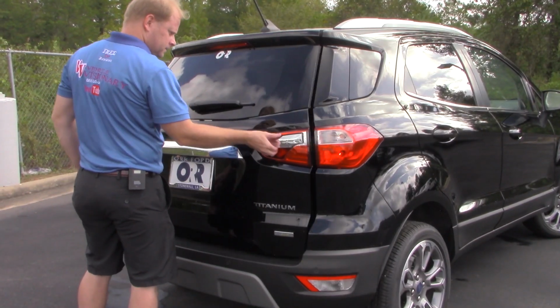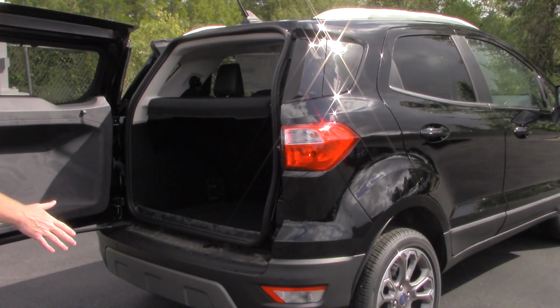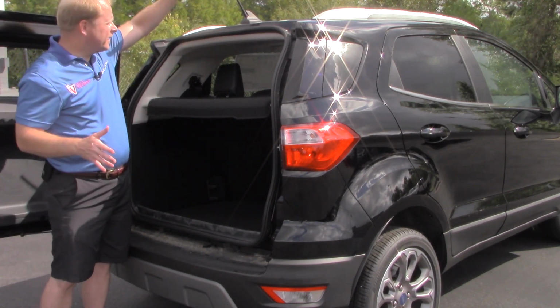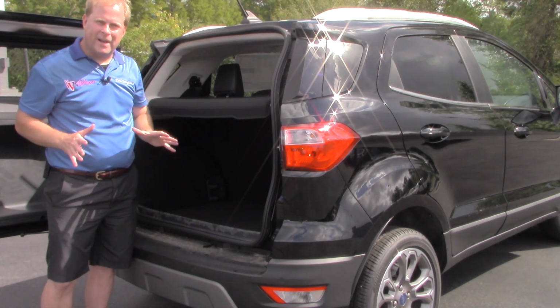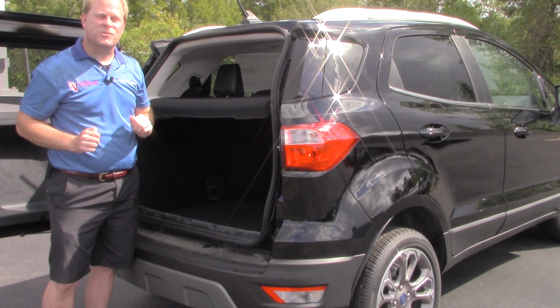And here's another surprise for you. It opens out instead of opening up. Now there can be some advantages to that depending on if you're in an area that's really low, a low ceiling or something like that. That could be a big advantage. If you have somebody parked right behind you, well, that might be a different story.